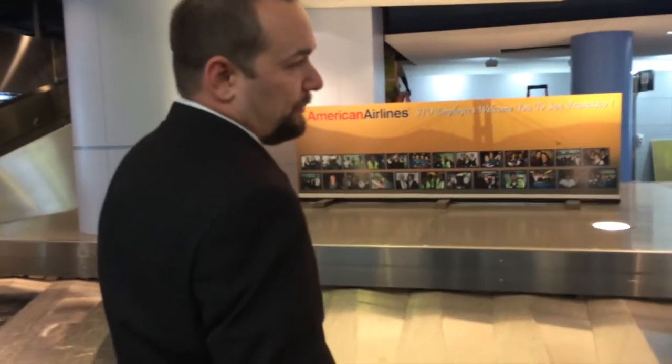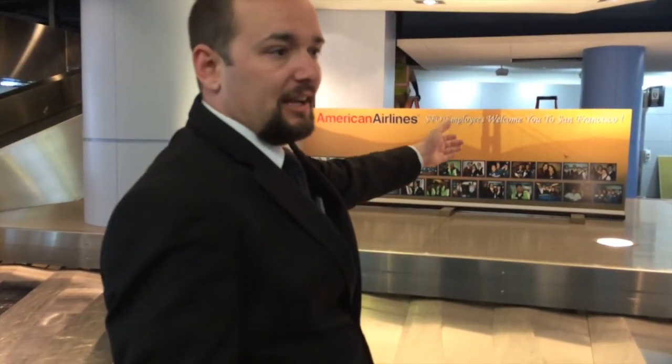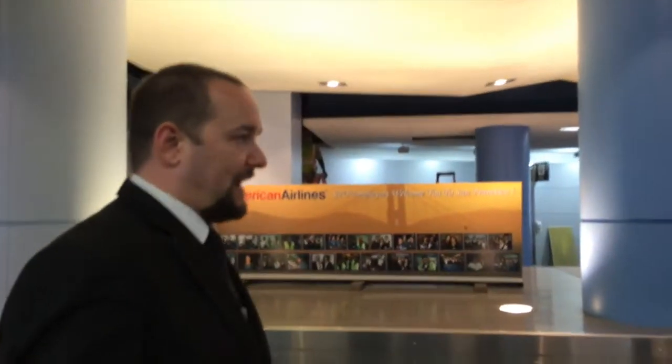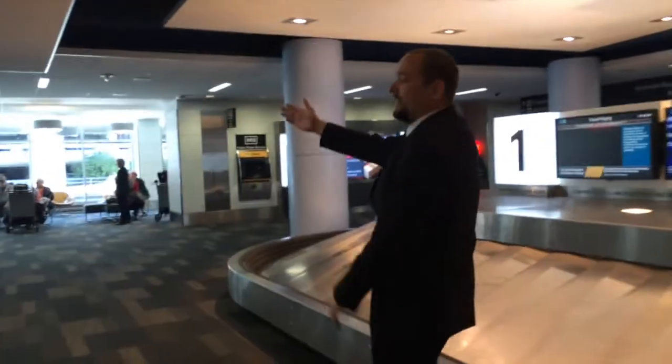But if you want to wait 30 seconds, you can stand on the other side where there's nobody standing, and you don't have to elbow people trying to get your bag. So if you have the option to help your people go somewhere on the baggage claim, don't go to a crowded place. Same thing here, guys. You want to walk people outside.